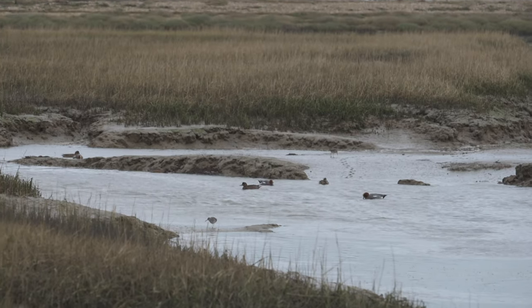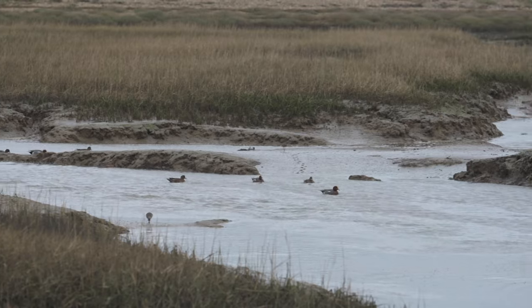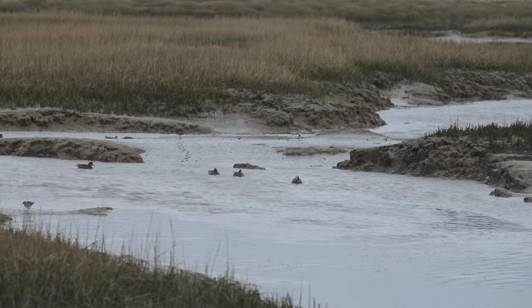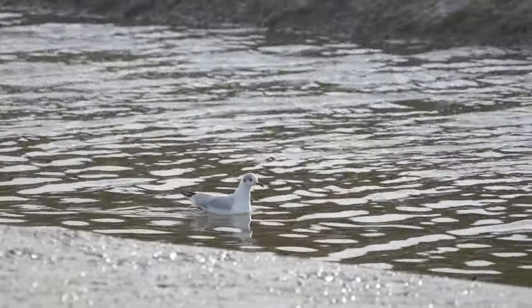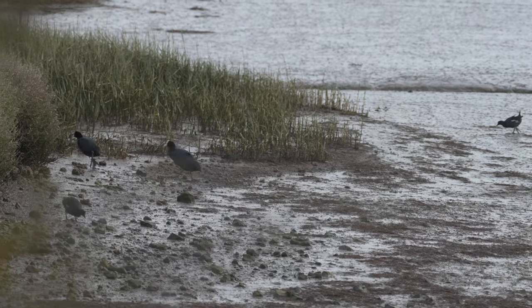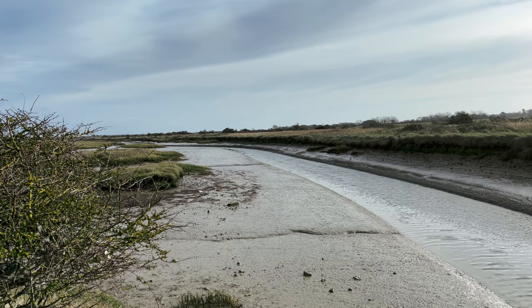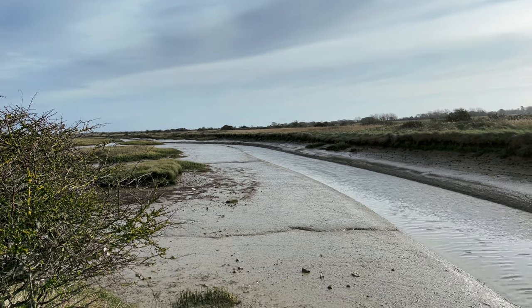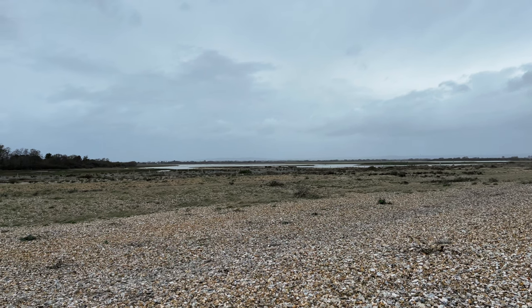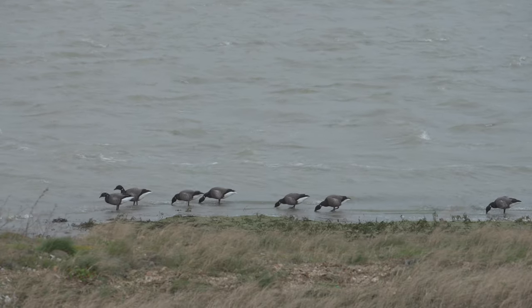Moving on, I spotted some widgeon, a coot, and some redshank quite a long way off. I then returned to the beach and the seaward side of the reserve where I spotted a group of brent geese down on the waterfront.